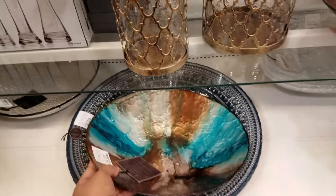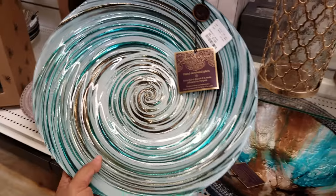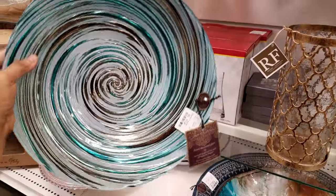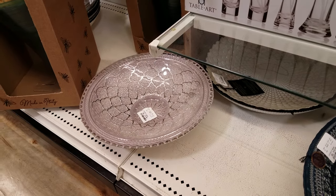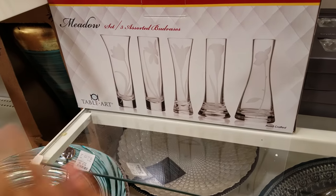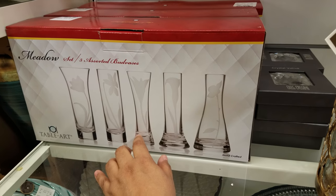Look at this swirl one. I don't think I've seen this one before. This one is definitely new. This is $8. It's like hypnotizing you. That's kind of cool. Oh, and they do have a silver one that's $13. We should put it on a record player. Oh, one is right here. Let's see, you get 5 and it's gonna be $13 for this set.